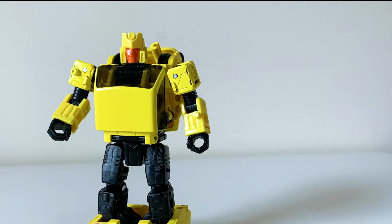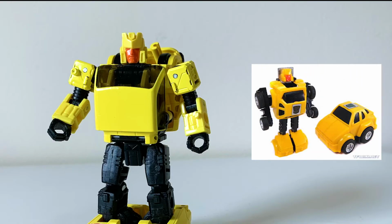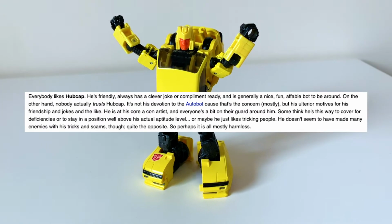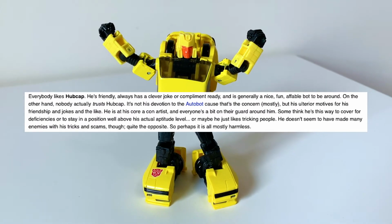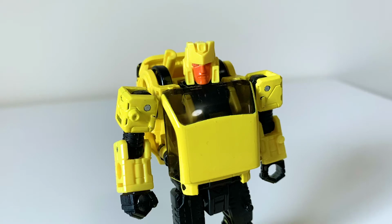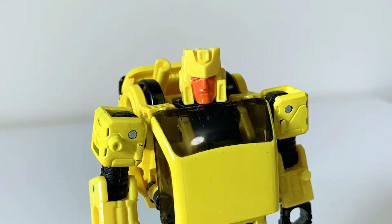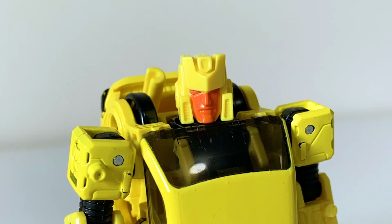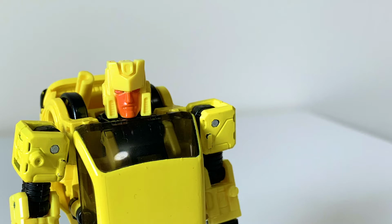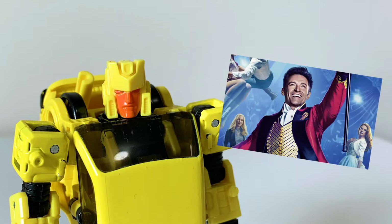Starting off with Hubcap, his original figure was released in 1986 and was sold as one of those mail-away things, and he didn't appear in the G1 cartoon. According to TF Wiki, he's apparently a fun guy who people really like, but don't trust because he's a notorious con artist. What? Hubcap, what are you doing, man? You're reinforcing every negative stereotype Randy Newman ever gave short people. They walk around telling great big lies. So I guess personality-wise, he's kind of like Hugh Jackman's version of P.T. Barnum.